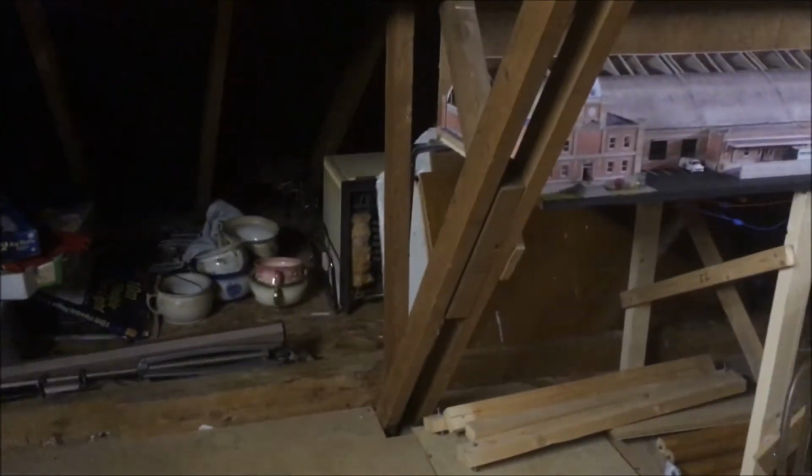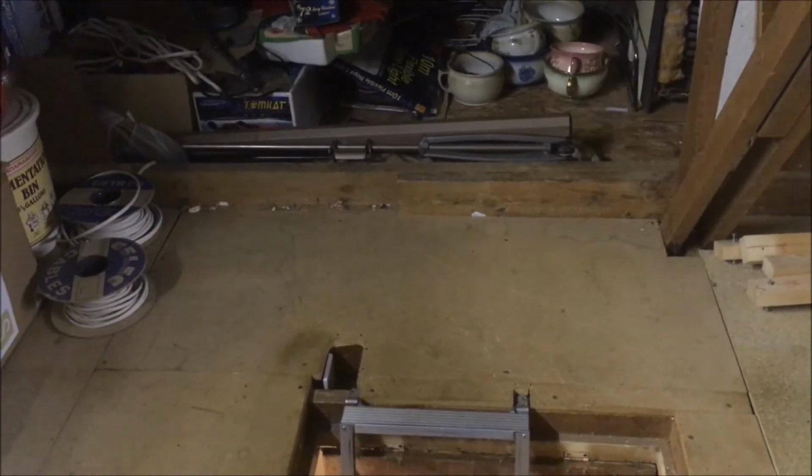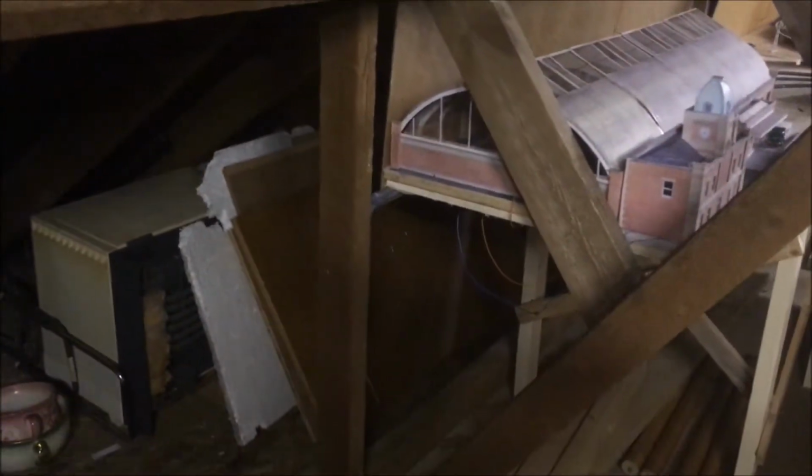Now the other problem I've got is the loft hatch. As you can see, if I put board there, it's going to come out roughly there, which probably only gives me about a foot to the edge of the loft hatch. So that's one problem with the loft hatch. Second problem with the loft hatch is the fact that the ladder comes up and then folds down on top of them. And so the problem with that is having some boards coming along here, going around here, it's not going to work. I'm not going to be able to get the ladder up.